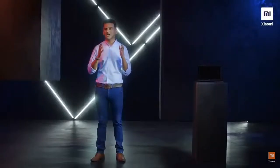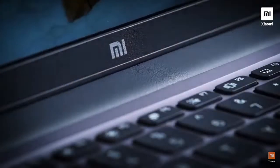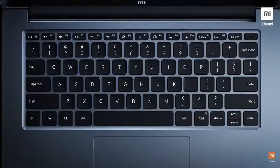Now, even though it is an ultra-light laptop, we have never compromised on the quality or the durability of the components which we use. So, let's talk about the hinge here. Now, the hinge which we have used here has been tested for more than 25,000 times. Now, this means that even if you open your laptop 15 times a day, it can easily last you for more than 5 years.